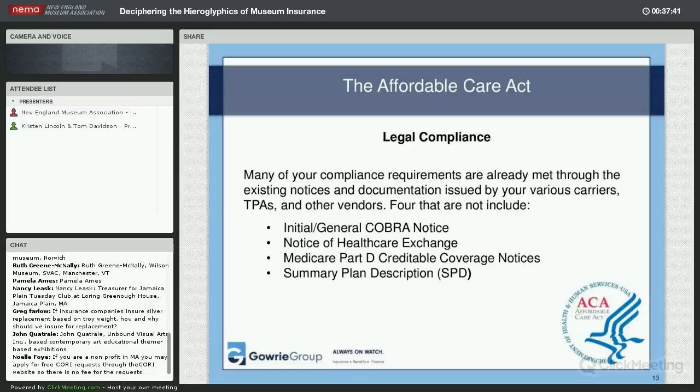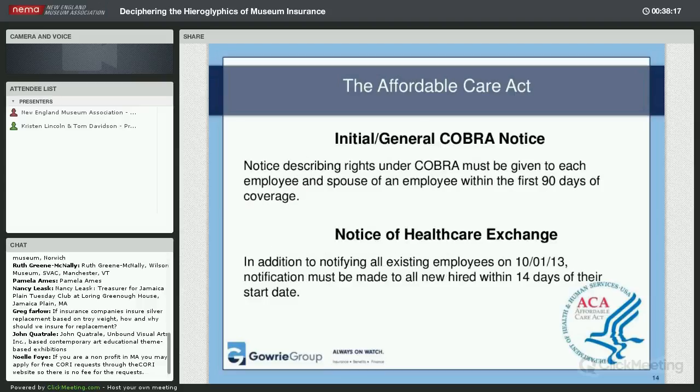A couple of things, four in particular, that are not done if you're not paying specific attention to them are the following. The first is the initial or general COBRA notice. Most people think that the initial COBRA notice is the notice that you give an employee at termination when they become eligible for COBRA. In fact, you're supposed to give a notice, and I'm going to get into the details in the next slide. The other things you're supposed to do are a notice of health care exchange, Medicare Part D creditable coverage, and then something called a summary plan description.